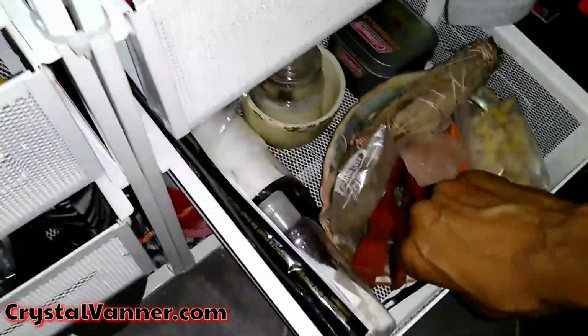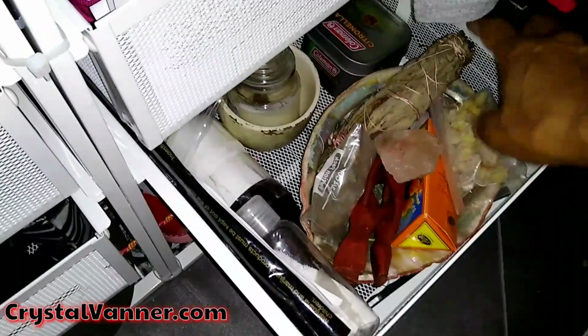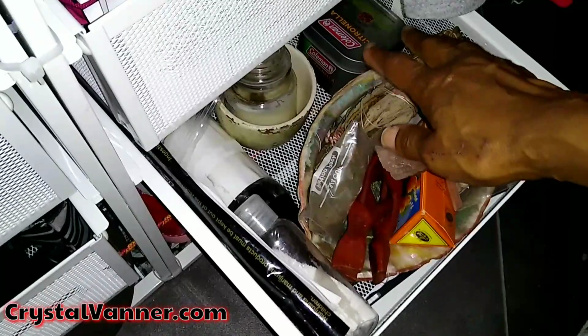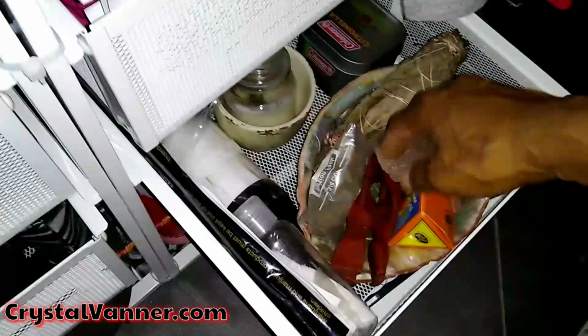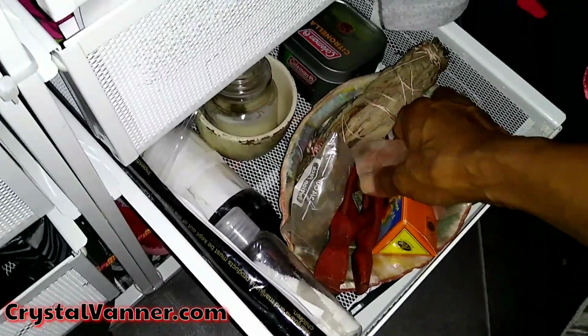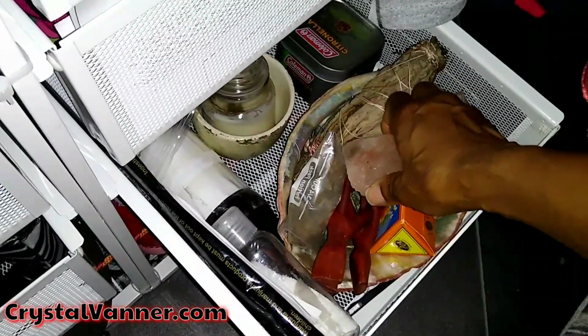And this drawer is like my fun drawer, my smell good drawer. This is where I've got some incense, I've got a citronella candle, I've got some happy stuff in here. This is where those fun edibles live. I'm not showing you where they are, but they're hidden.